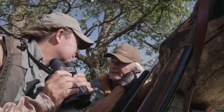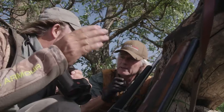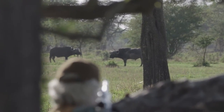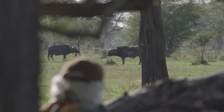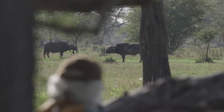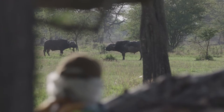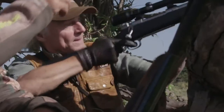On the left, he's real wide, but he doesn't seem to drop. I think there's one here. Yeah, the one on the right's the best one. Okay, in the shoulder. First one.